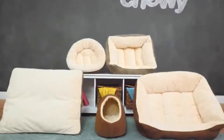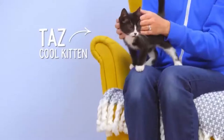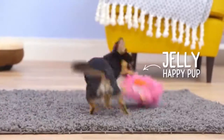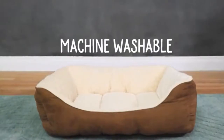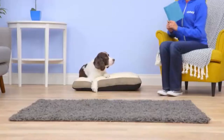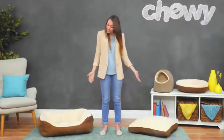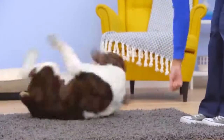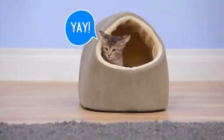Frisco pet beds are made by pet lovers for pet lovers. They're fun for Fido and Felix, but they're still designed to be practical for your busy life. All Frisco beds are machine washable because they know you'd rather spend time cuddling your companion than cleaning up after him. These soft and fluffy beds will have your precious pup or cuddly kitty feeling like he's on cloud nine.